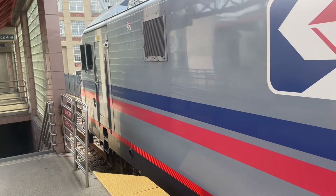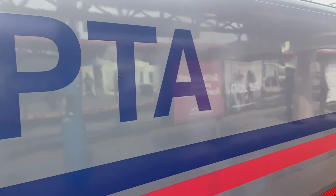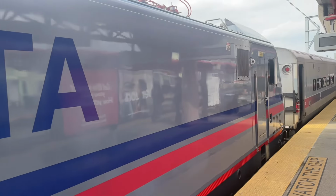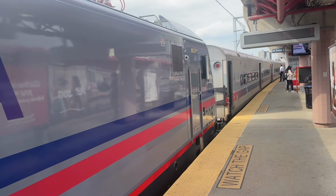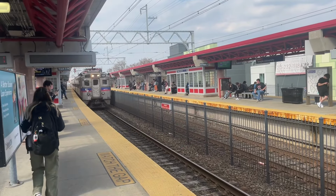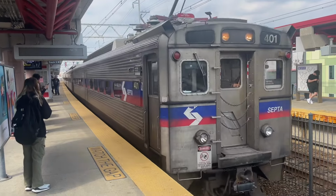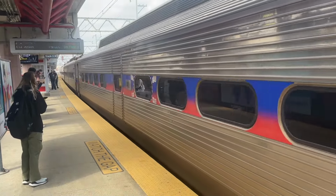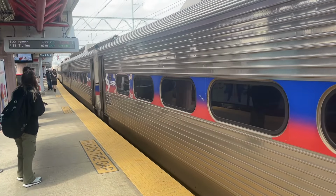Yeah, we managed to get to the front of the train. This nice, sleek ACS-64. This is train 9345, bound for Wawa, one of the bomber trains that go there. One of two, usually. Oh my God. Well, this train's headed for Trenton. Train 9757, due out at 4:04. It's a little late.